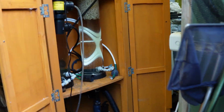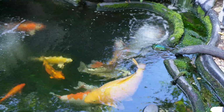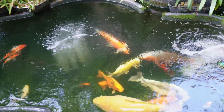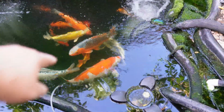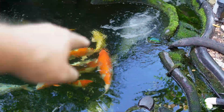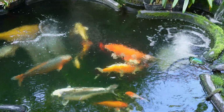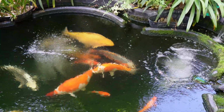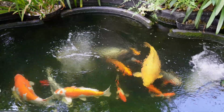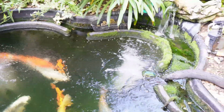So yeah, turn you around, have a look at the pond. They say the kahaku, the big kahaku down there, it's got a bit of red on its back, and so is the little kahaku. He's got a bit of red along his back as well. They're a little bit happier now. I've managed to get the pumps back on and the air stone flowing.